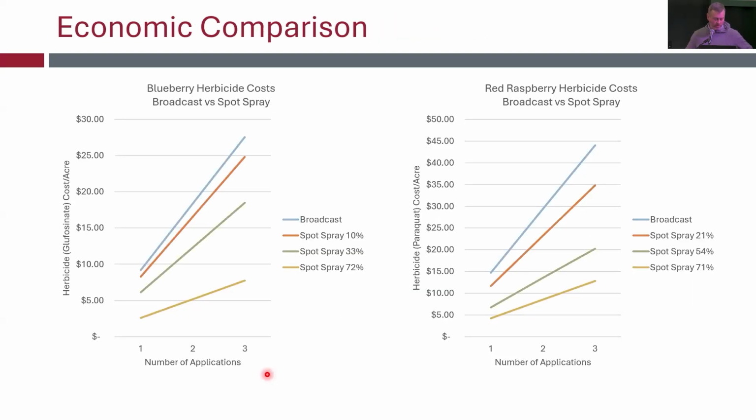Now, this is where the rubber hits the road. This is all about economics, right? That sprayer that I showed you costs about $10,000. It's a single boom. It's on one side of the row. Most growers are hitting 2, if not 4 at once. And that 4-zone sprayer is going to have to be on each side of the hill. So just do the math there.